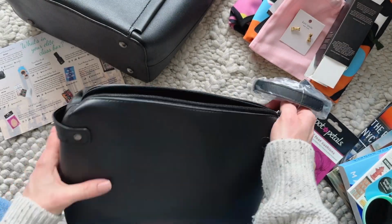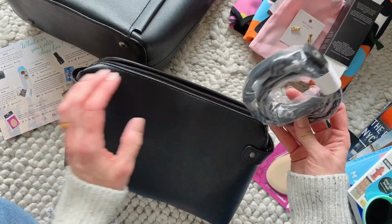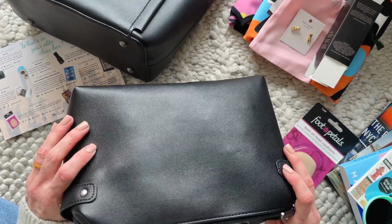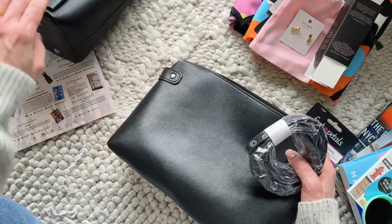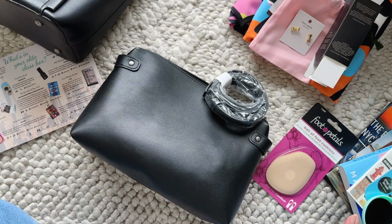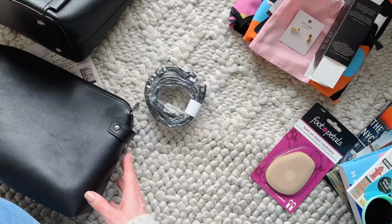You could use this as a travel bag if you wanted, but you could also use it as a crossbody because it's got the straps right there and they just hook onto the sides. This is awesome. I love both of these. So that makes me so happy, and it adds so much value to the spring box. We've got our bag set, our tote, and then our crossbody.